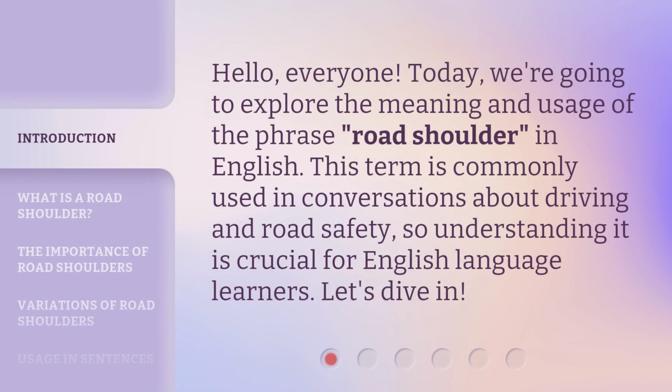Hello, everyone. Today, we're going to explore the meaning and usage of the phrase road shoulder in English. This term is commonly used in conversations about driving and road safety, so understanding it is crucial for English language learners. Let's dive in.